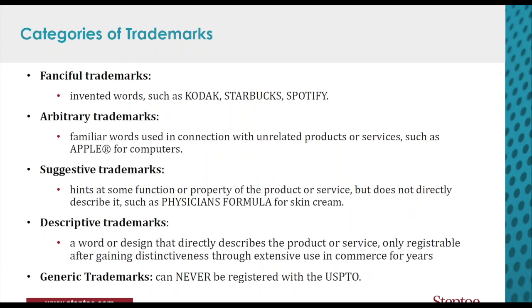The final category is generic terms. They're actually not trademarks because you can never register a generic term as a trademark. They are just common everyday names for the goods and the services. Therefore, you cannot use that term exclusively to identify the source, they cannot function as trademarks, and they're not registrable. For example, if you're selling bicycles, you cannot register your store as Bicycles because other people need to use that term to describe their products of bicycles as well.